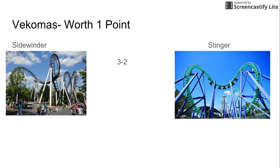Next, we have the Vekomas. Now, I heard people say Sidewinder is one of the better Vekoma boomerangs, and it is, I heard. Stinger, it's not sort of like an Invertigo. I'm gonna give this one to Sidewinder though. People have heard of that, it is one of the better boomerangs. While Stinger is a little rough, but it's fun. But I'm gonna give this one to Sidewinder.